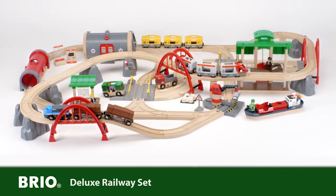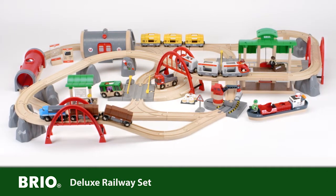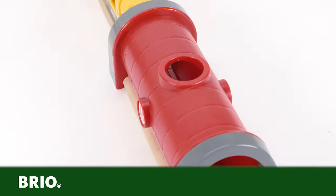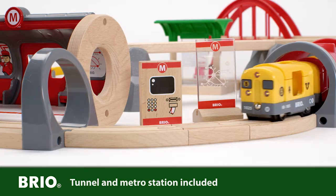This is the most extensive railway set from BRIO, with 87 pieces. It lets your imagination run wild. When pushing this yellow line metro train, both lights and sound go on, and you can watch the train through the tunnel hole. Push the metro train into the metro station.